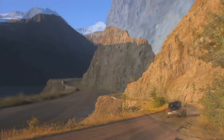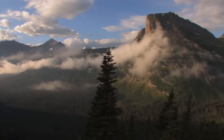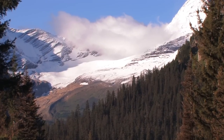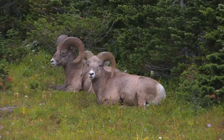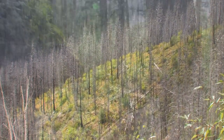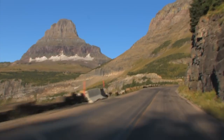Since 1932, the 52-mile Going-to-the-Sun Road has allowed visitors to see the prairie as it meets the mountains. It's allowed them to see spectacular glacier-carved valleys, as well as the largest glacier in the park. At the top, you cross one of the most scenic passes in North America and see animals that live there. On the west side, you witness the rebirth of a forest. And you've walked through an old-growth cedar forest. The Going-to-the-Sun Road is one reason the park is called the Crown of the Continent.